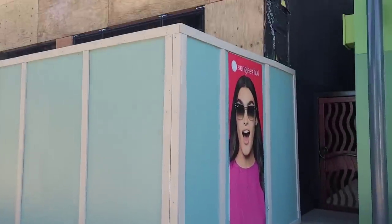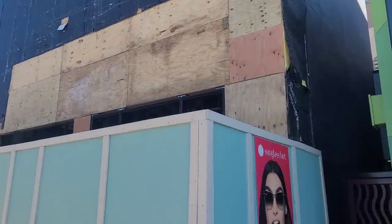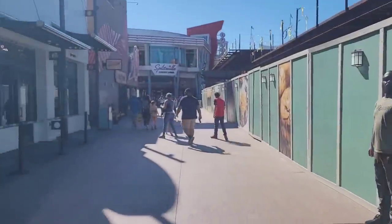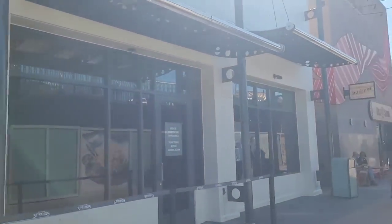So it's kind of weird, you got Sunglass Hut here, but this is what it looks like now. I wonder what happened to it. I'm trying to figure out if maybe there's like a fire or something weird, because I don't know why it looks like that. But anyway, so we're gonna go down here. She's got two hands of drinks over here. Look, I don't know what was right here. Something went out right here.